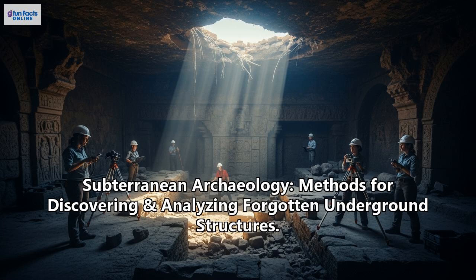Documentation is the absolute cornerstone. And in the digital age, it's incredible. 3D laser scanning and photogrammetry capture millions of data points to create hyper-accurate 3D models of these complex spaces, even in the dark. Imagine having a digital twin of an ancient tunnel.